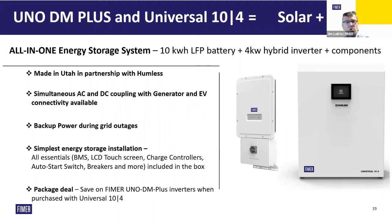The Universal 10-4 utilizes 48-volt lithium iron phosphate cells, the safest, most robust chemistry available for residential energy storage batteries. The Universal 10-4 includes 10 kilowatt hours of energy storage, but that's expandable. You can add additional storage in 5 kilowatt increments. The batteries are warranted for 4,000 cycles. Unlike similar products that stop producing power during grid outages, the 10-4 allows the system to continue powering production from the PV array.